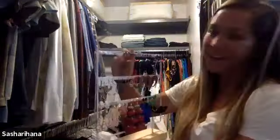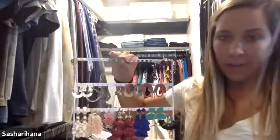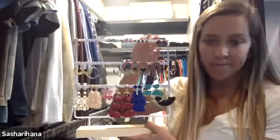Okay, so jewelry is something I recently redid for myself. And I had a client that had these and they were amazing. I loved them in her space. They're just like $10 earring storage on Amazon, but they're really narrow. They don't take up a lot of dresser space. And so I use these for my earrings.